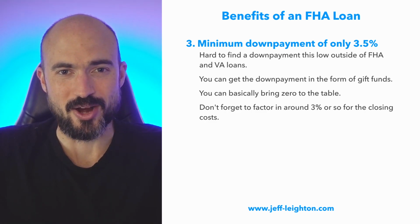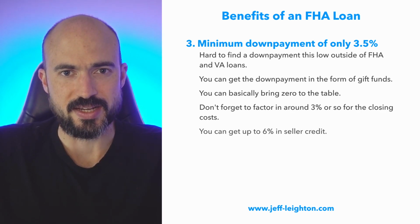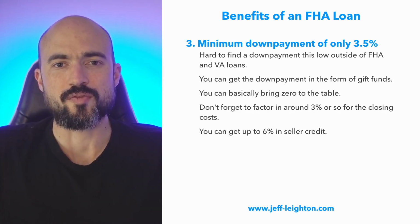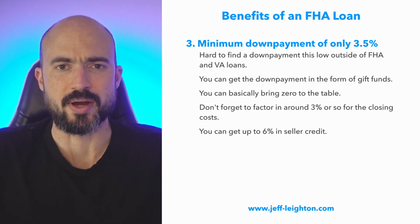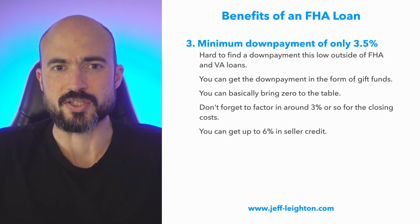However, what's another great thing about the FHA multifamily is that you can get up to 6% in seller credit. Let's say the property is $500,000. You can offer the seller $500K and then say, give me a 6%. 6% actually might be kind of high. You might actually be getting money, which you'd obviously have to check with your lender as far as that goes, because there is a limit.